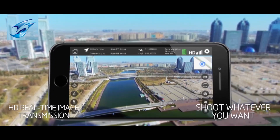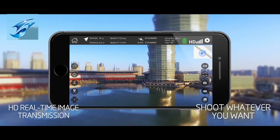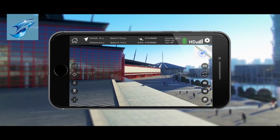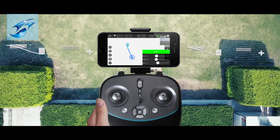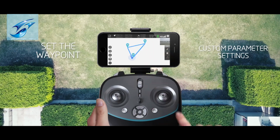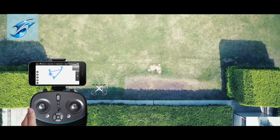3 versions for choice: 720p GPS, 1080p GPS, Wi-Fi 5G. You can also set waypoint coordinates, flight altitude and speed, hover time, as well as an aerial trajectory in one key waypoint flight.